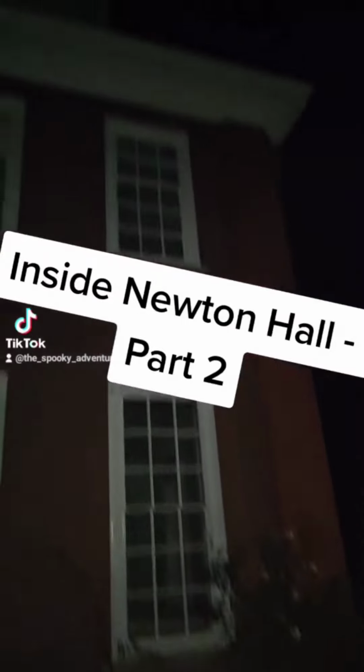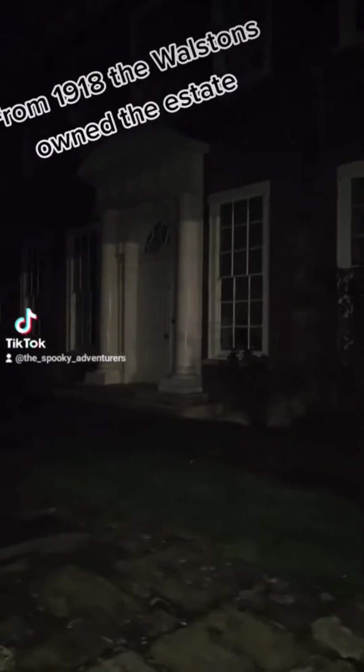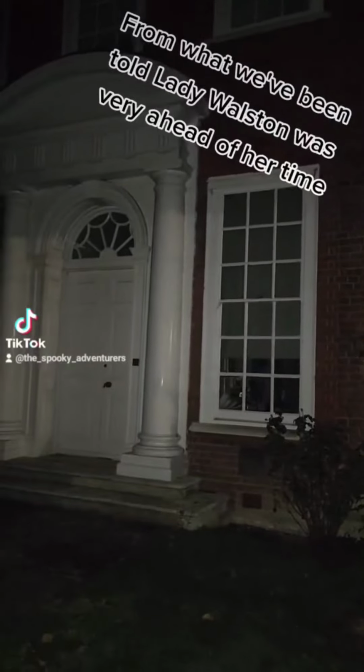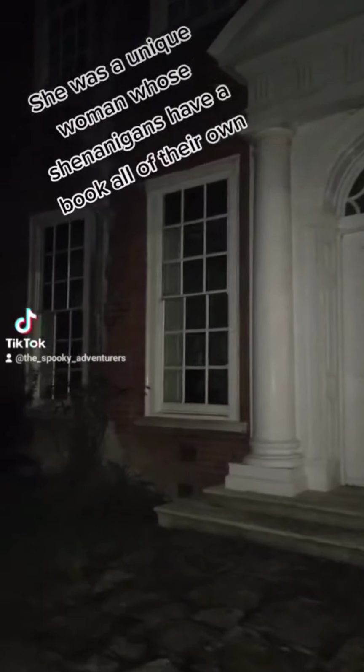Inside Newton Hall, Part 2. Newton Hall was built by Sir Charles Waldstein c. 1910. From 1918, the Walstons owned the estate. From what we've been told, Lady Walston was very ahead of her time. She was a unique woman whose shenanigans have a book all of their own.